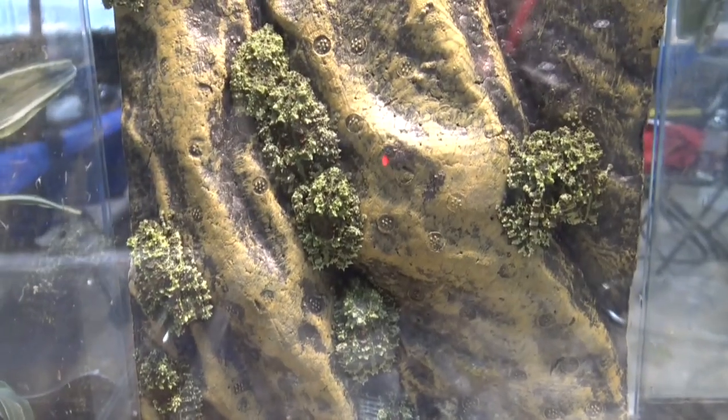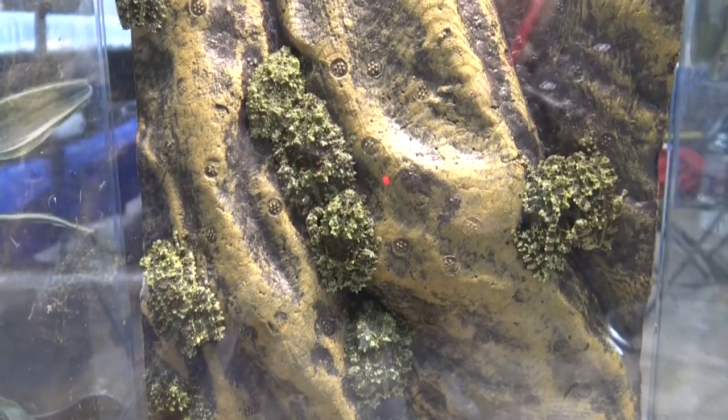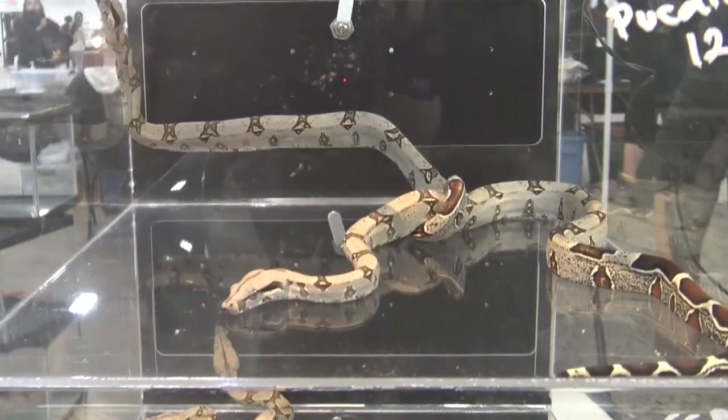You can clearly see the Vietnamese mossy tree frogs, but they don't look like frogs.